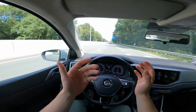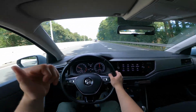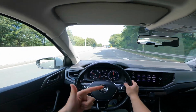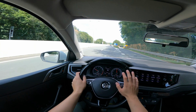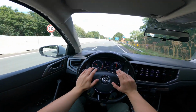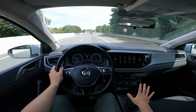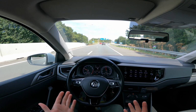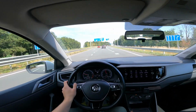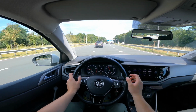So this car is a very good all-around car. If you want a car that drives good on the highway, drives good in town, and is a little good with the gas, this car is the one you will buy. And the gearbox is very, very smooth. You don't have to do anything with clutching and manual stuff. It's pretty fine.